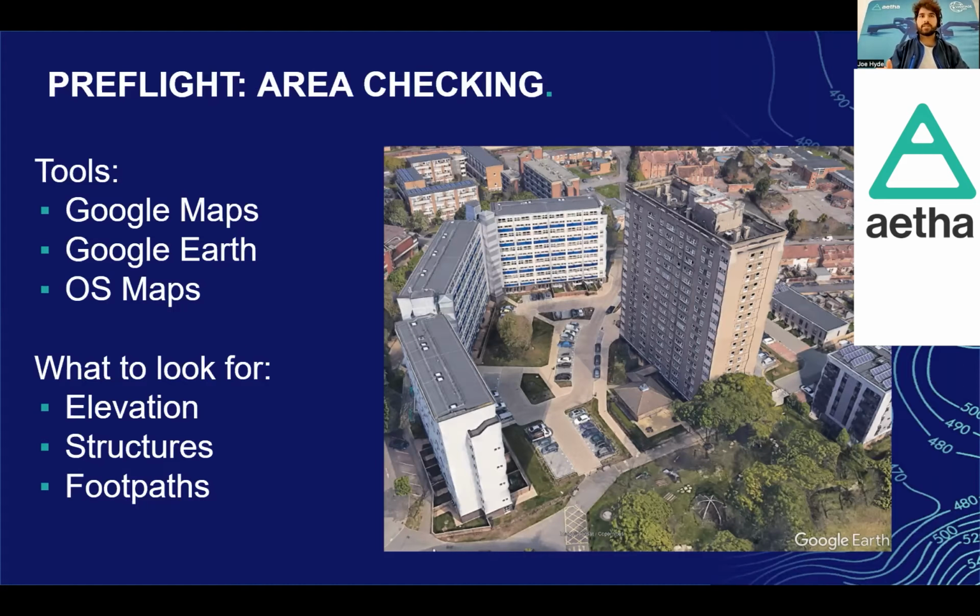Another thing to use is OS Maps, or there's a free footpath map online that you can find, which can show you public footpaths and any incursions that you may encounter. Just so you know, say if you're in a field somewhere doing a large area survey, then you know where a public incursion could come from, possibly. And also Earth Map shows very detailed elevation data.